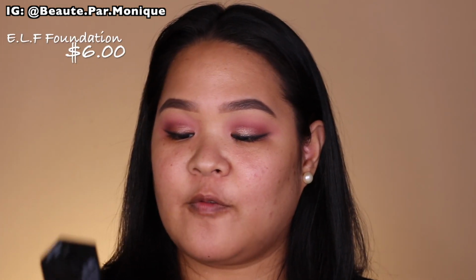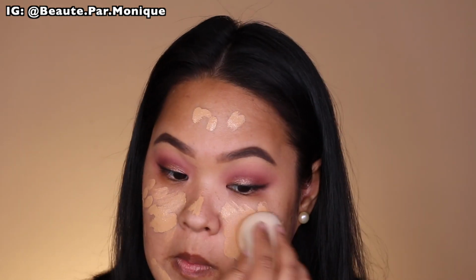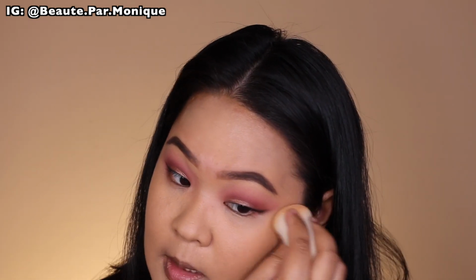Moving on to foundation, I'm going to be using this e.l.f. Flawless Finish Foundation in the shade Honey. The shade is a little too light for me, but the foundation warms up on your skin and I'm going to bronze up anyways, so it's all going to work out at the end. For concealer, I'm going to be using Maybelline's Fit Me in the shade Sand Sable.